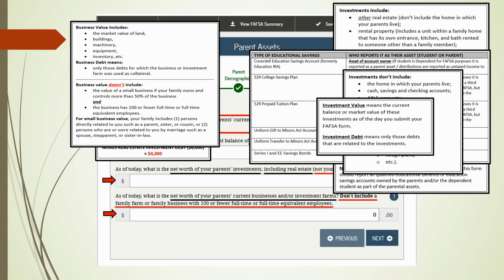So let's say you are a mechanic that owns a garage. You own the building, the land, the machinery inside. You have inventory. In order to figure out the net value of your business, you would report the market value of the land if you were to sell that, the value of the buildings, machinery, equipment, and inventory, and then you're going to subtract out any debt that's associated with that business. So if you have a mortgage on the land or the property, or if you still owe your creditors for the inventory you have.